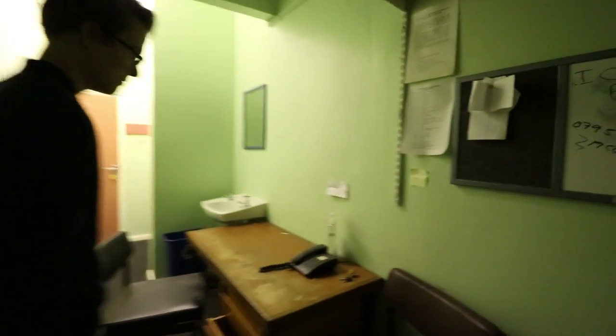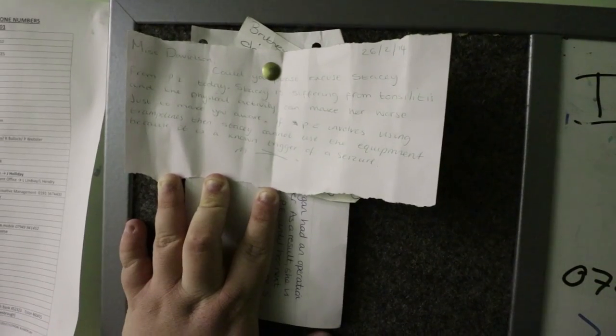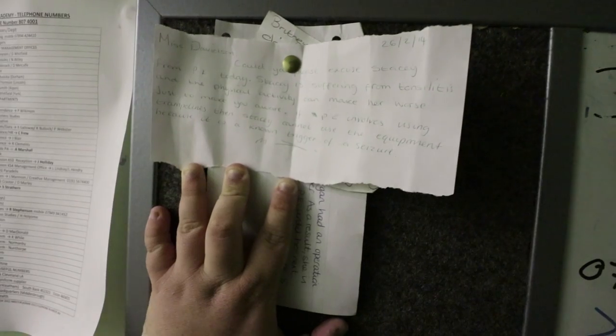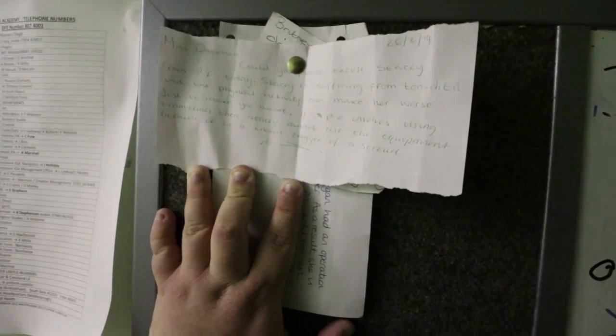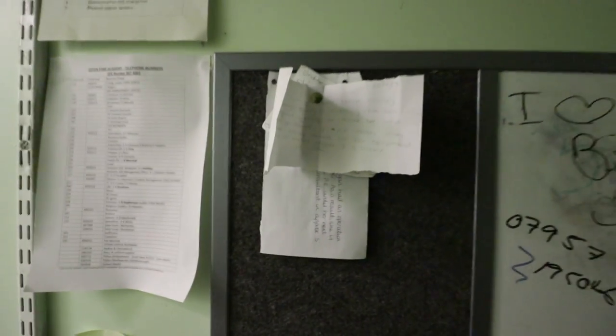So we'll head in here, and this is like the old PE teacher's office. We've got like letters off parents as well. "Stacey is suffering from tonsillitis and the physical activity can make her worse." That's crazy that they've actually still got all the old parents' notes and stuff here. This must have been like the staff room for the PE teachers.